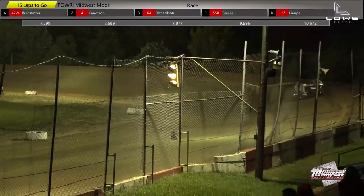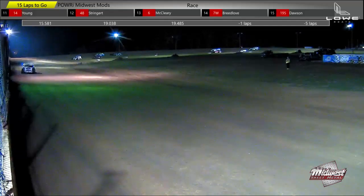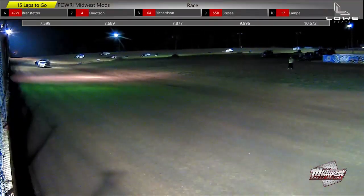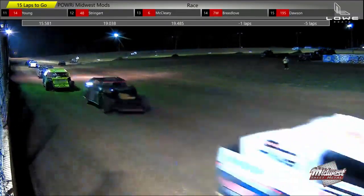292 of Kyle Thompson out front here. 5 laps in the books. Garrett Thompson in that second spot. Mason Martin, Ron Maples, and Steve Muhlenberg. That's what it was the last lap at least. Muhlenberg.